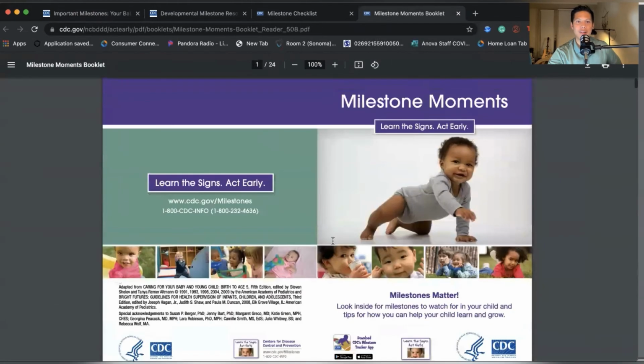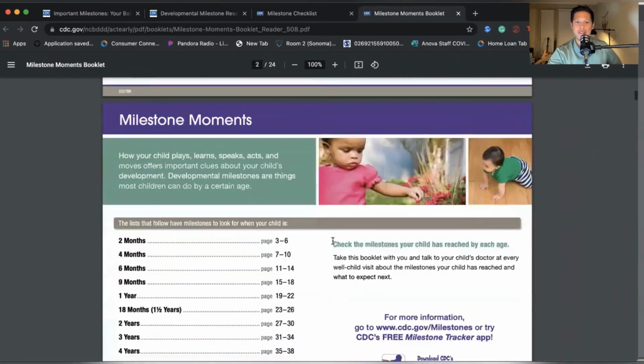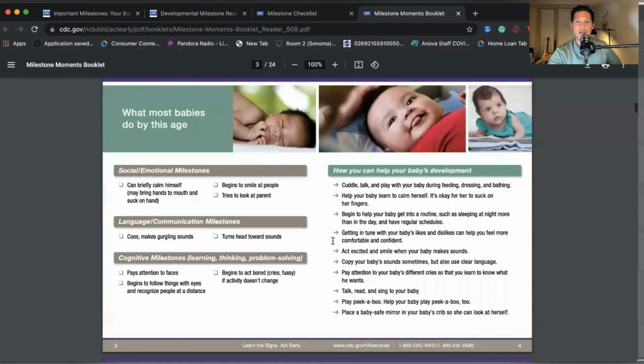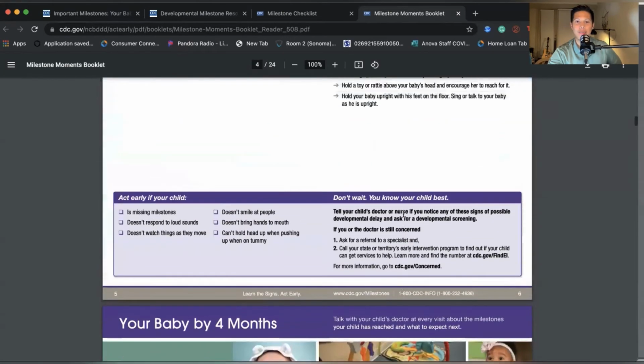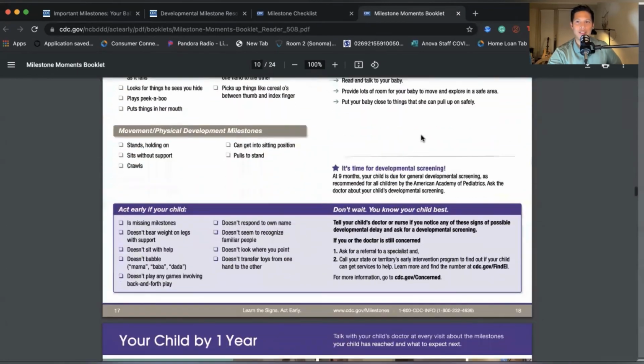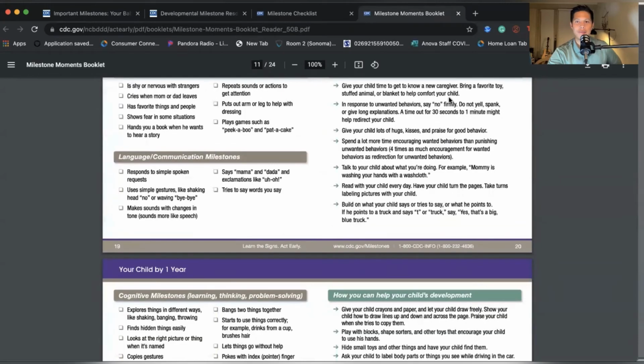And here's the booklet for new parents. This would be a really good booklet so you could keep track of your child's milestones and their development and what you can do to help your child's or baby's development. So it's really good and it's just laid out here perfectly for you. So I would suggest that you go check this out.